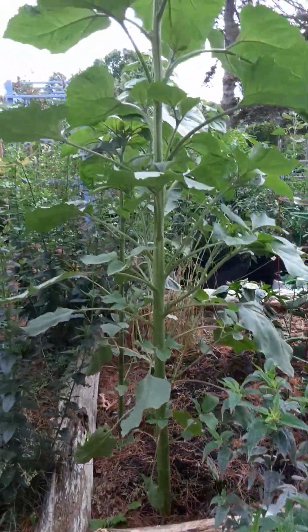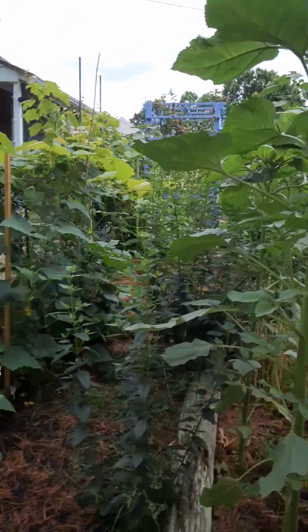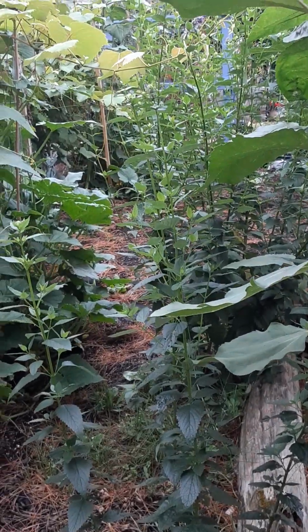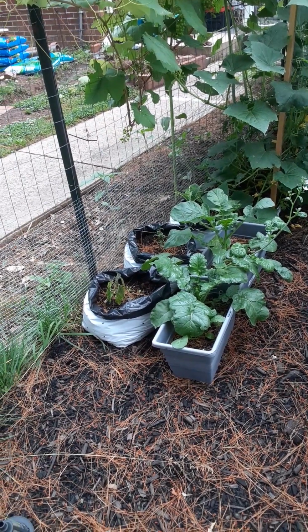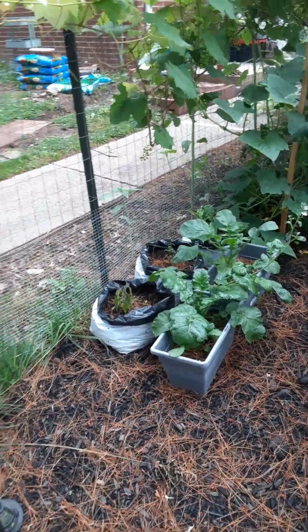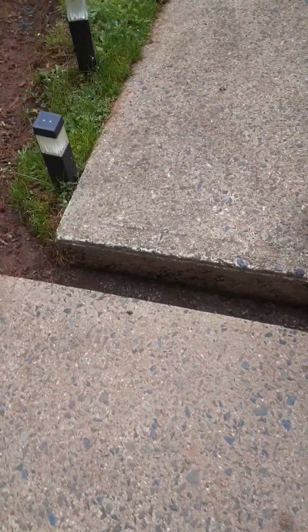Now we can look up here and see my other sunflower over here. There's more protectants there. Radishes that are going to seed. I need to come and pick those. So let's walk back inside. Guys, I stepped off here without looking, so that's what you saw when it kind of dropped.